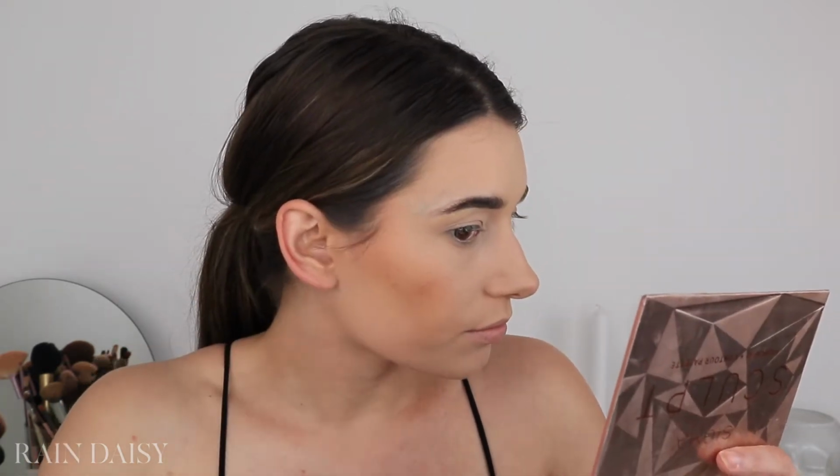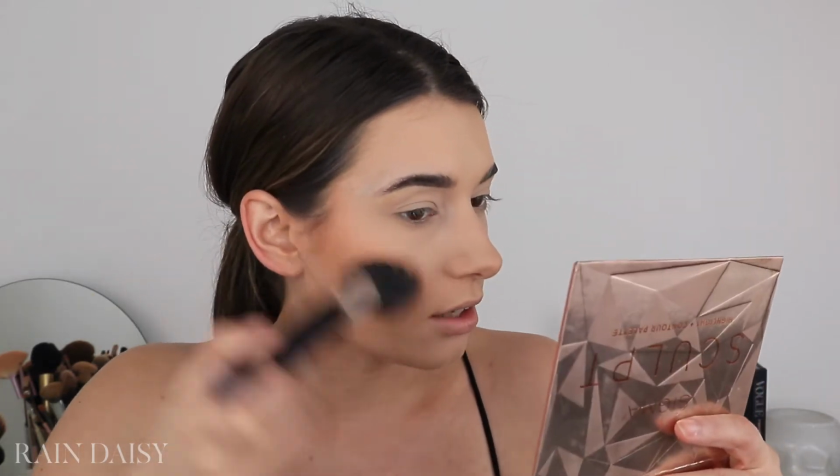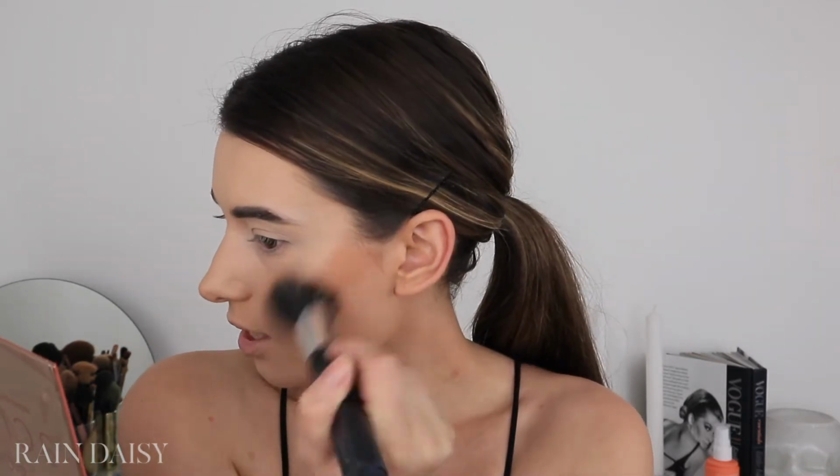It's very deep. I was thinking of more when I had a tan. I had my tanner on when I bought it. Right now I don't. So we'll see how this works out. I'm gonna use it on my Spa Essentials bronzing brush. Ooh, it's pigmented. It's really pretty actually. I don't mind the shade. It would suit me better if I had a tan, but I don't mind a bold bronzer anyways. I kind of really like this shade.